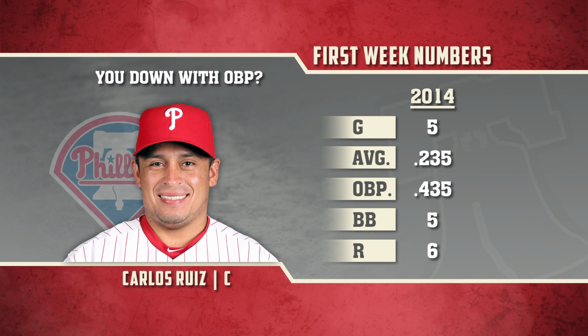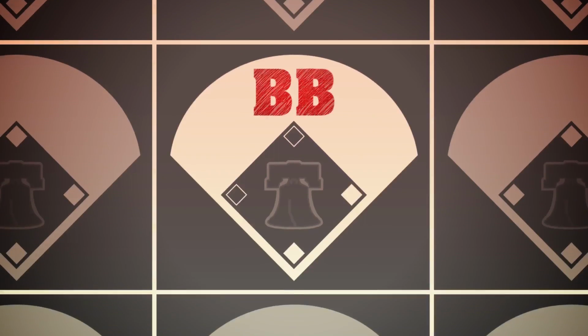No, he doesn't have the speed of Jimmy Rollins, but he has the on-base skills you need at the top of the order. And also, how many pitches does he see in an at-bat? In that opening game against the Chicago Cubs, the Phillies saw 171 pitches from the Cubs. Carlos Ruiz is a big part of why they are stretching out these guys and getting into the opposite team's bullpen.